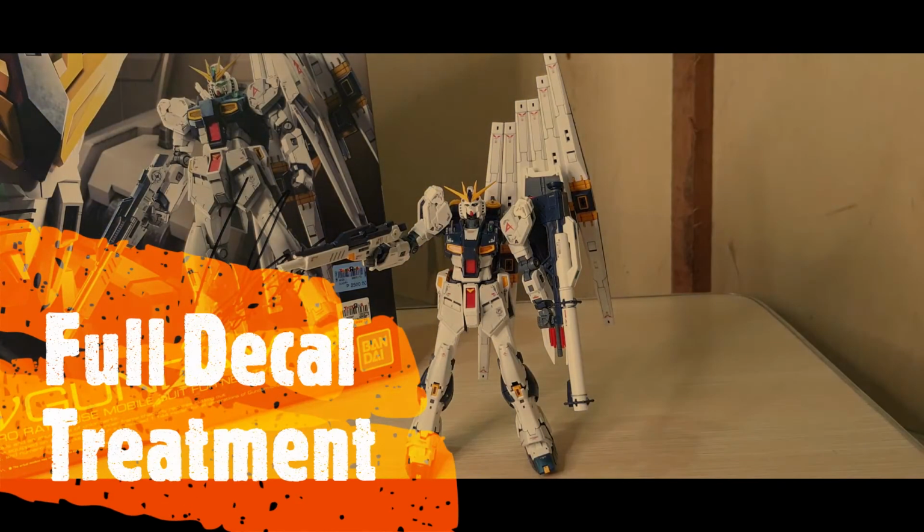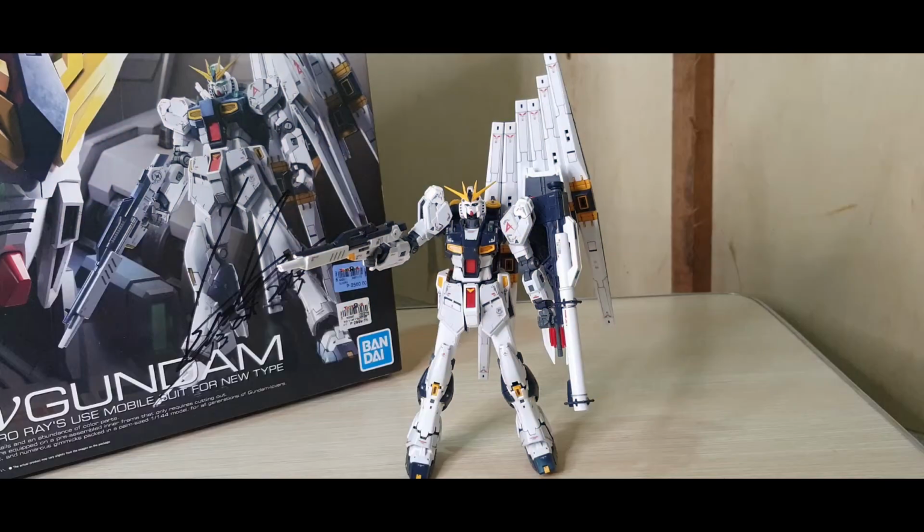I rarely use decals on my kits. Even my master grades don't have their decals on. But I thought to myself, this Nu Gundam deserves the full decal treatment. And rightfully so, because it looks more legitimate. It looks uber realistic. And the decals pop out nicely on the white backdrop of the plastic.